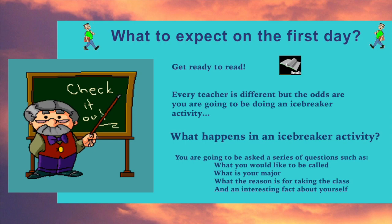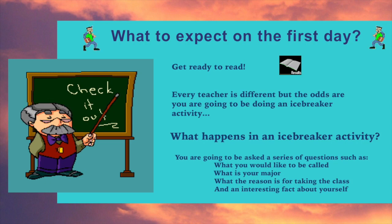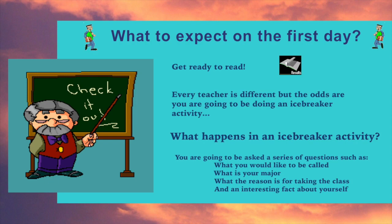Have fun with it, because the odds are you're going to be with this class for the rest of the semester, and you probably are going to make a friend or two by the activity. The whole point of it is to help you get acclimated with the class. Hopefully, you will have a great selection of teachers which will make your semester run smoothly, and they will help you along the way.